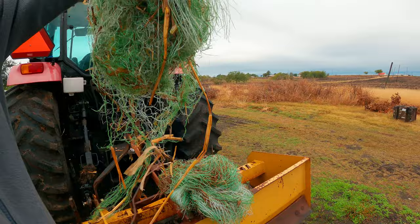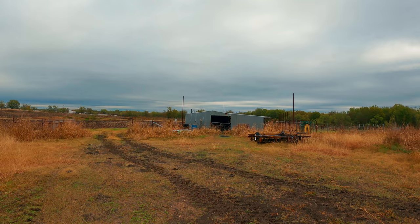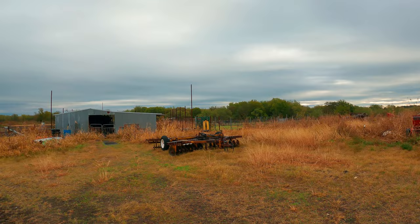We gotta get some more hay out. Even in nasty weather, we had to put hay out. This is not as nasty as it was earlier when it was raining. But I'm going to get some hay in for the sheep. We'll get to see them here in just a minute. And then we'll go put a round bale out for the cows because they ran out already too.